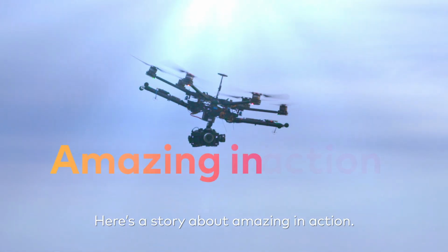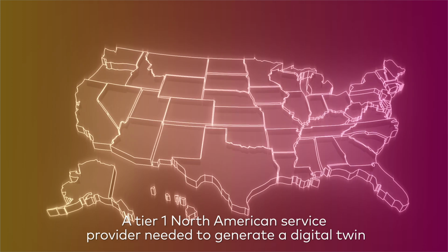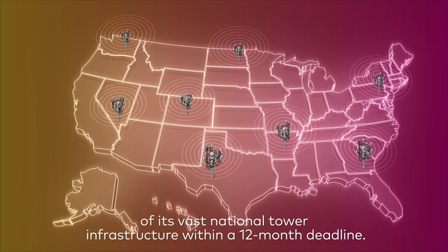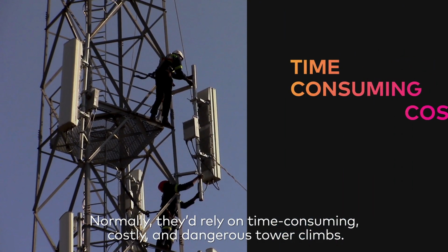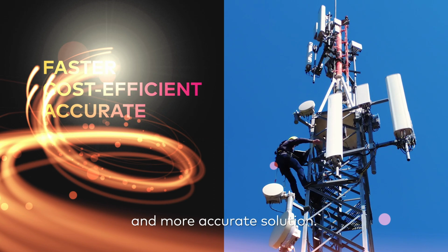Here's a story about amazing in action. A Tier 1 North American service provider needed to generate a digital twin of its vast national tower infrastructure within a 12-month deadline. Normally, they'd rely on time-consuming, costly, and dangerous tower climbs, but now they wanted a faster, more cost-efficient, and more accurate solution.